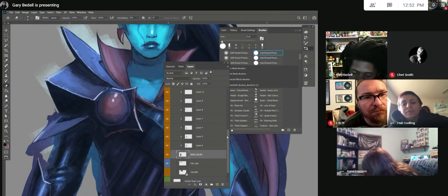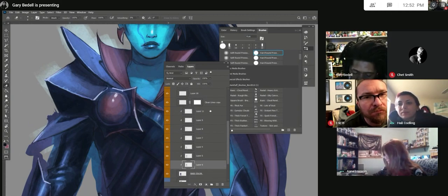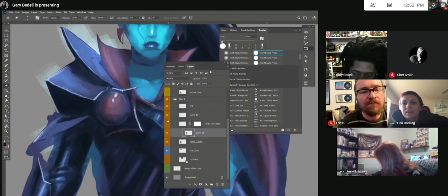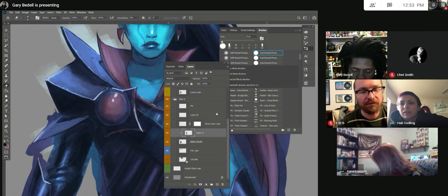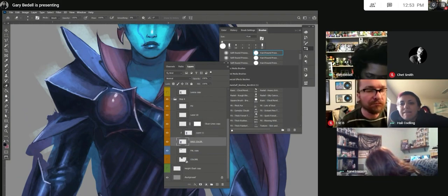And usually the layers inside here, like normally, this would be like this. You would just have that line layer, then you have that paint over, and then paint over there. So it stays pretty basic. I just kept them separate for this demonstration, so it kind of looks like a lot.